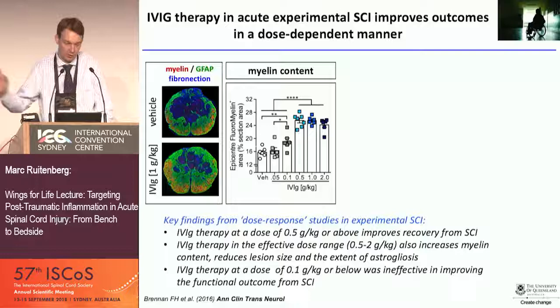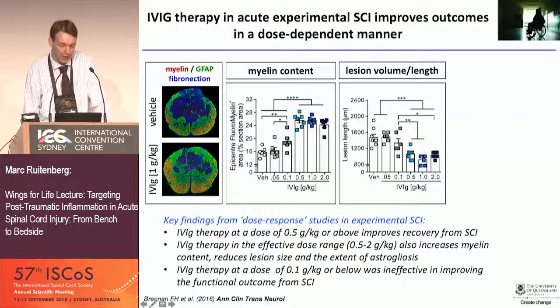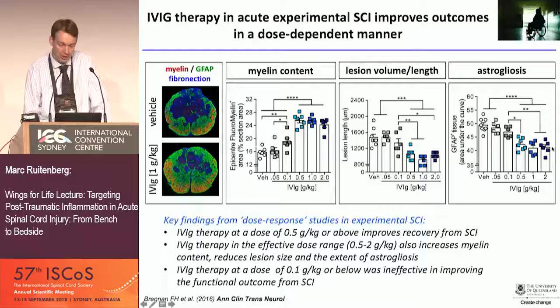We also found that the lesion volumes of these mice were significantly smaller for those that got IVIG therapy in the effective dose range, as well as the length of the injury. And also when we look at the amount of scar tissue formation, so if we look at gliosis, you can see that that was significantly reduced in animals that received IVIG therapy within the effective dose range.